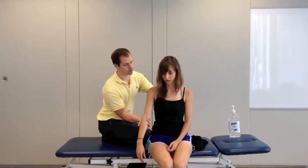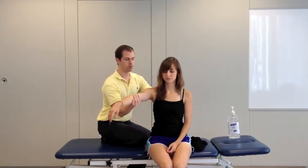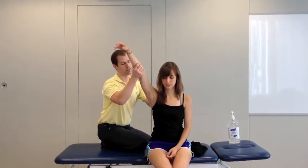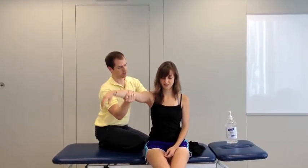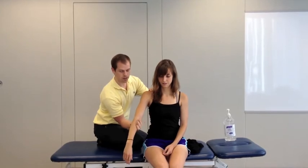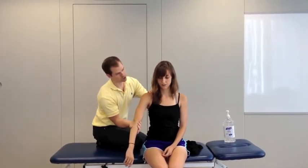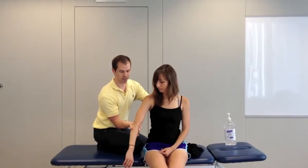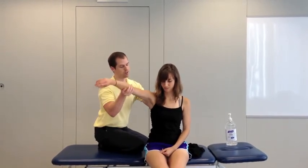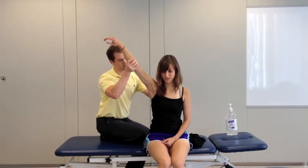Okay. So I'll just move it up. Just relax for me. I'm going to move it up in the plane of your scapula, so that's that kind of angle in between. That hurts? All right. Okay, so that's nice. I'm going to turn it into internal rotation here. That kind of moves some structures around for me. It's your arm going in like that. So we're going to do the same thing. How does that feel? That hurts.